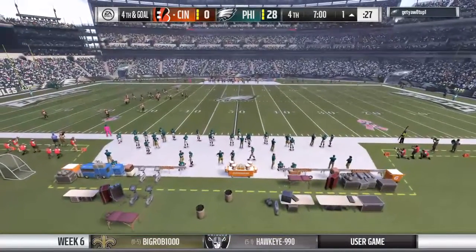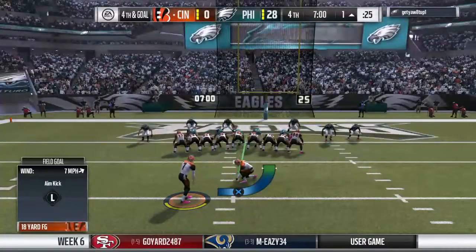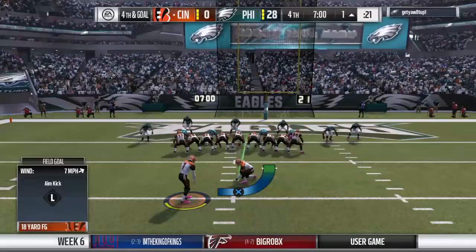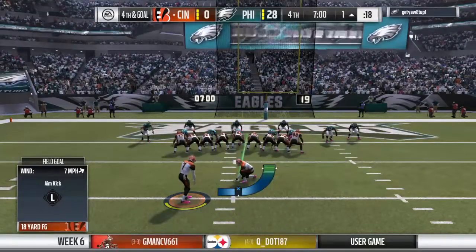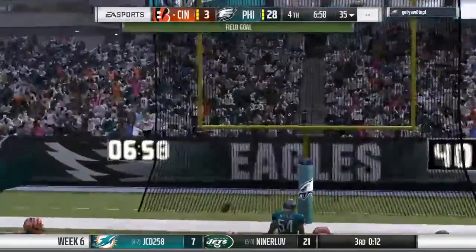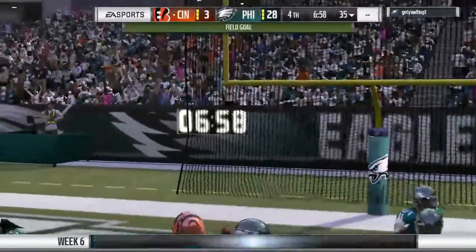And we'll begin it with a field goal try here. From the left hash, he'll have to cut this at a tight angle. And his kick here is good. And the drive will wind up yielding 3.